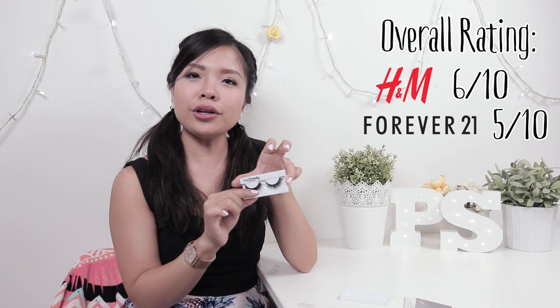Now this one from Forever 21, this feels super duper solid. It's quite pretty if you look from afar. If you're going on a date with a guy, right, don't wear this because you might scare him once you take your falsies off because it's so dramatic. Before I even try it, I'm just gonna say that the H&M one is worth $7.90 by the feel of it. $2, honestly, that's what you get.